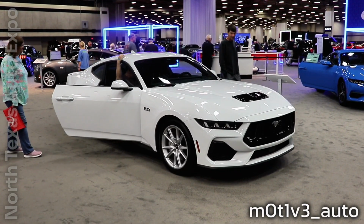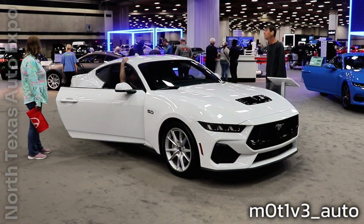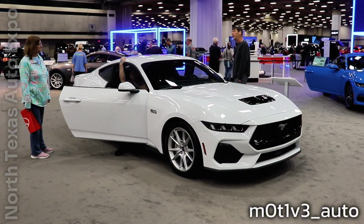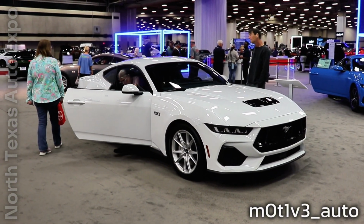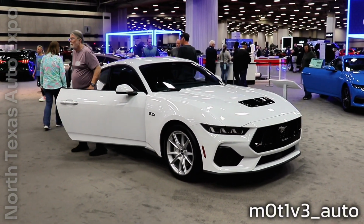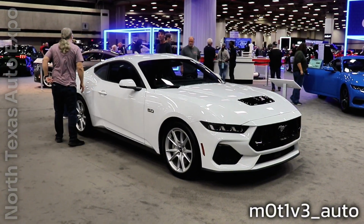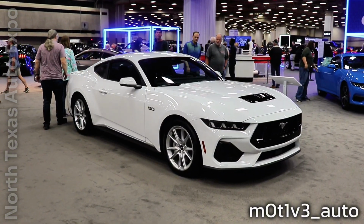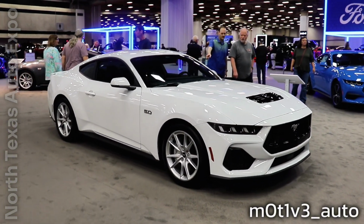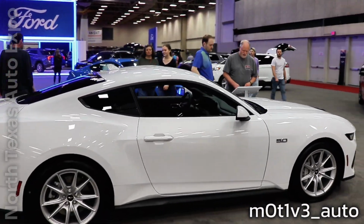We'll start looking at the Mustangs. We got the 2024. It says it's a 5.0. It's 480 horsepower. It's listed as 50,000. You can see how a grown adult fits in it. 5.0 is badged on the side. They've gone back to the 5-liter engine.